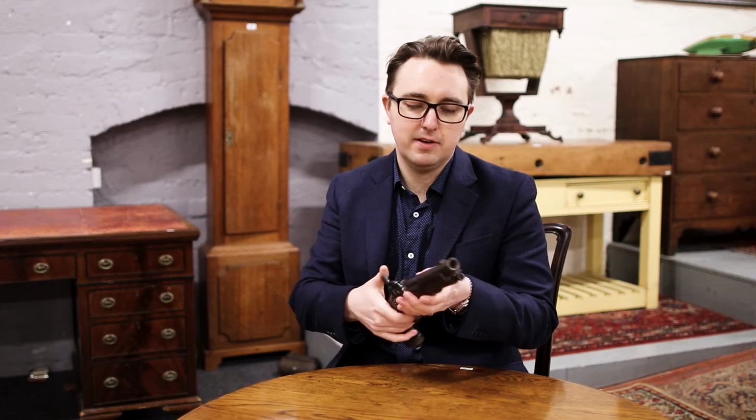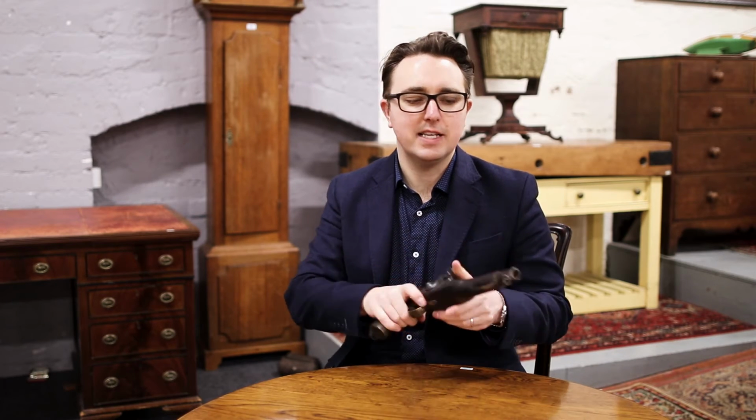Whereas if you're a soldier on foot, that's not needed. You can drop the pistol, you could pick it up. So if you see that little lanyard loop, it's highly likely that it's for the cavalry or for the navy.